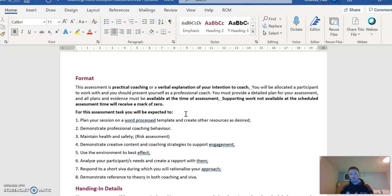On that plan, you should have covered things such as health and safety and basic risk assessments. And you need to think about the content of that session in terms of it being relevant for your participant, and you might have to justify this. So again, if we don't think that your session's been challenging, or maybe it's been too challenging, we'll challenge you over that and ask you why you did the session in that way.